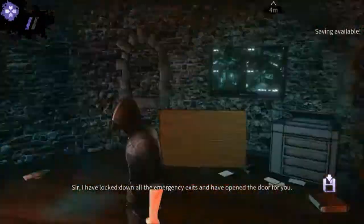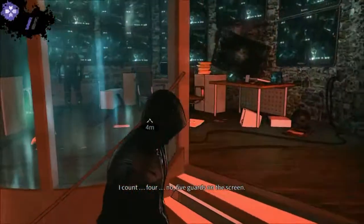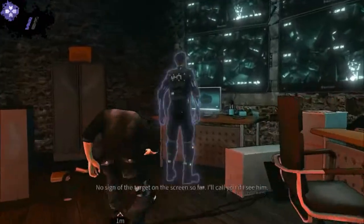Sir, I've locked down all the emergency exits and have opened the door for you. I count five guards on the screen. Yeah, they're all completely frazzled, so you should have an easy time of it. No sign of the target on the screen.